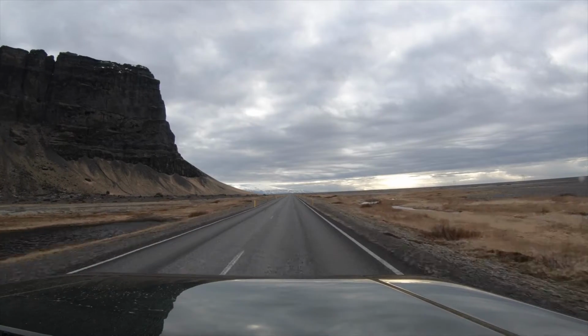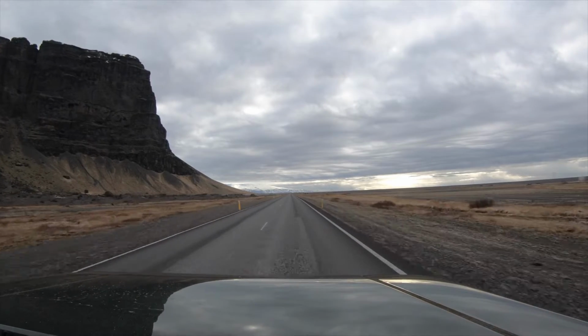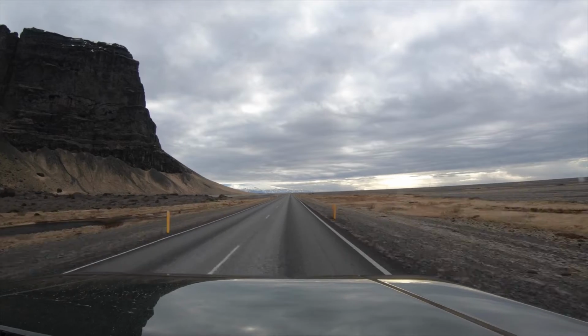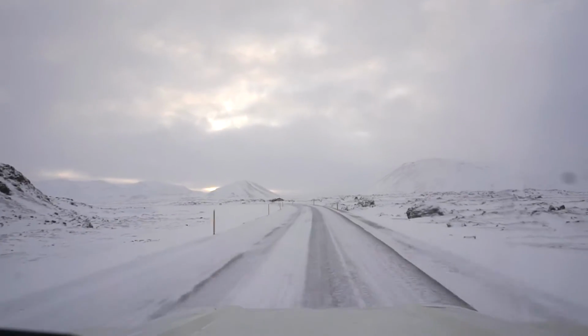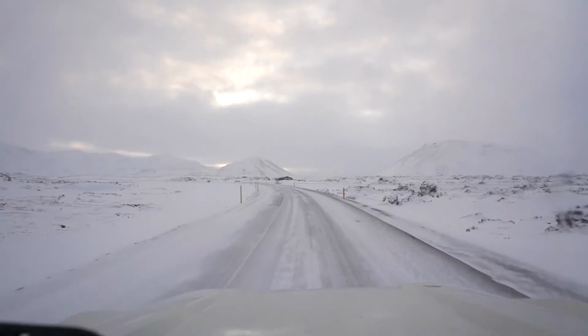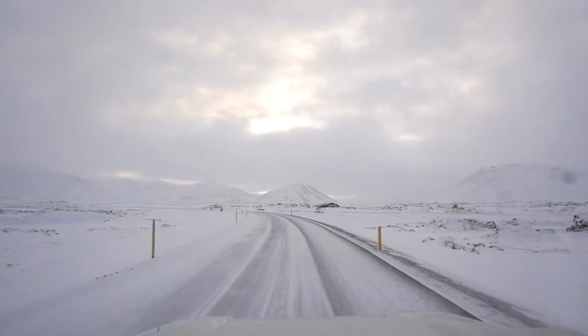But in short, if you're traveling the main paved roads around the country, and by that I mean Ring Road, Golden Circle, Reykjavik, Snæfellsnes, and things like that, and or if you're traveling in the summer, then a two-wheel drive is going to be fine. However, if you're traveling the highland roads, meaning the interior roads that go into the crazy mountainous parts of the country, and or if you're traveling in the winter, that's when I recommend a four-wheel drive.